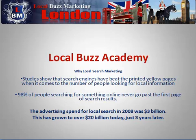Local search totals something like 1 billion searches per month. That is growing at a rate of 50% per year. That's people using geographic identifiers, which means something like a town, city, postcode, that kind of thing. And almost 250 million searches of products and businesses are performed every day on Google.